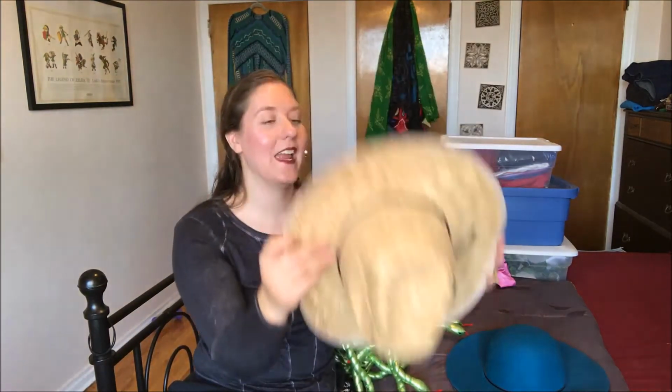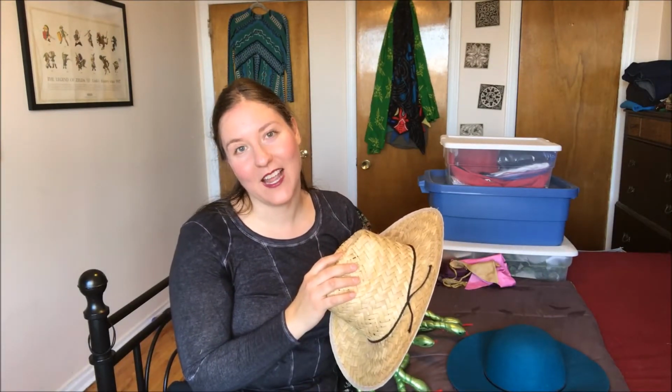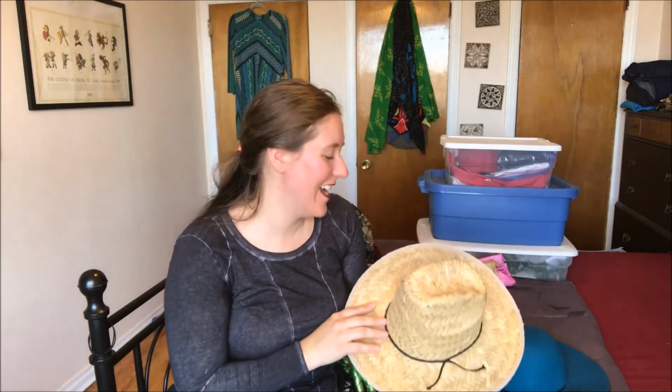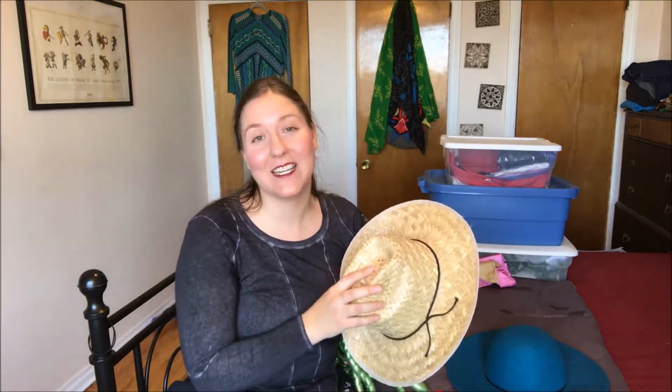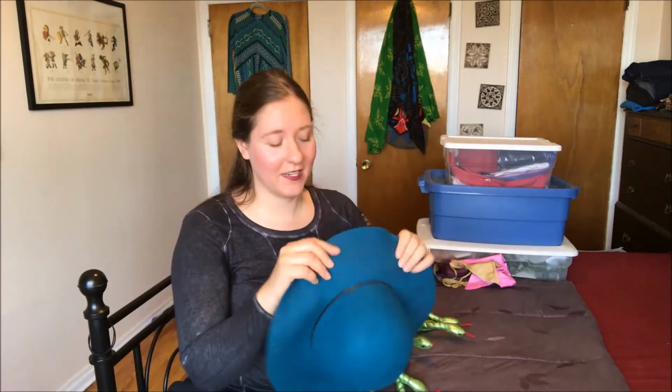So this hat was actually a gift. We performed a play in Abilene, Texas, and when the cast arrived at the house we were staying at, they had welcome baskets for everybody that included this hat. So I actually kept this hat, and I'm going to take it with me on my trip to Florida just so I don't burn the top of my head. And then this is just like a blue felt hat.